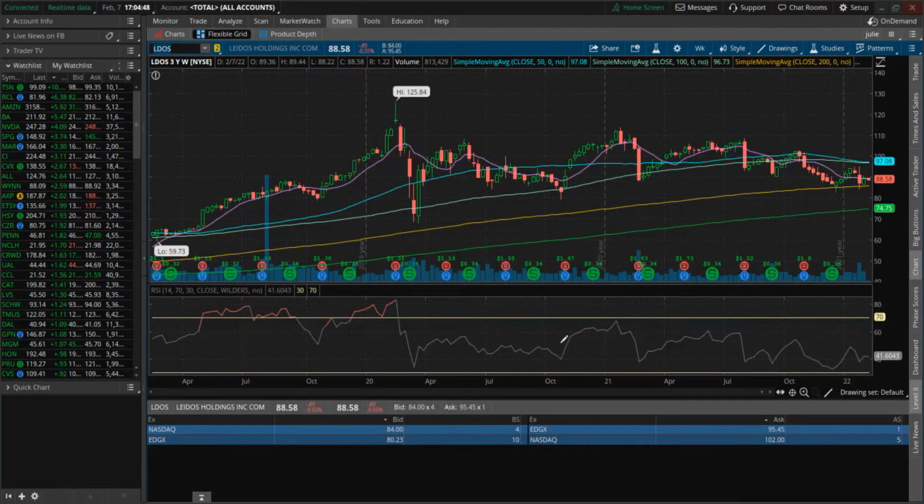So I have 9 dividend stocks that I want to go over, and I'm going to go through the list from the lowest yield to the highest yield. I will also go over their PE rating and let you know where they're sitting on my daily chart.